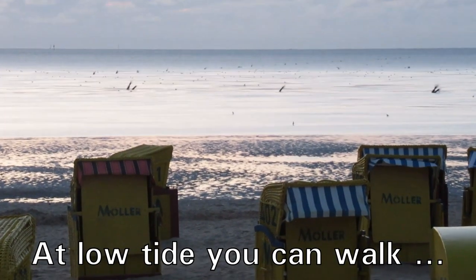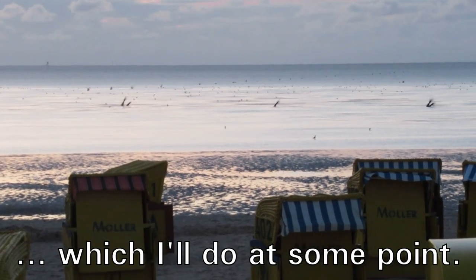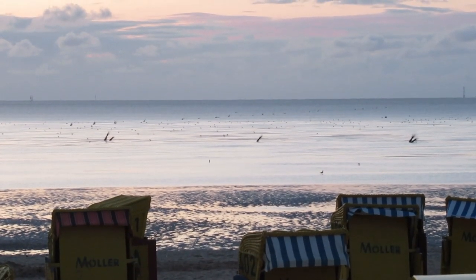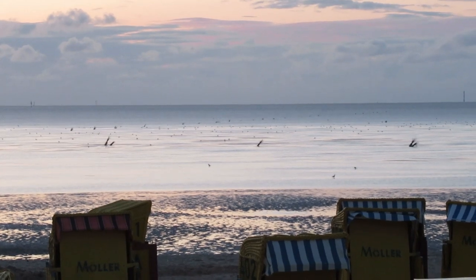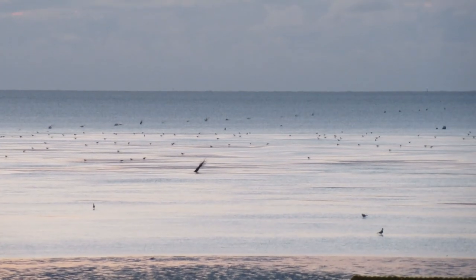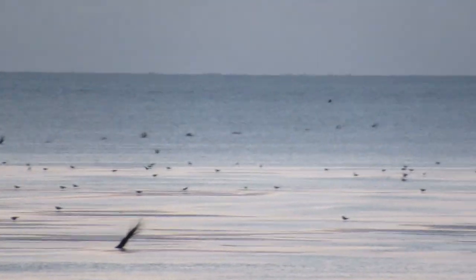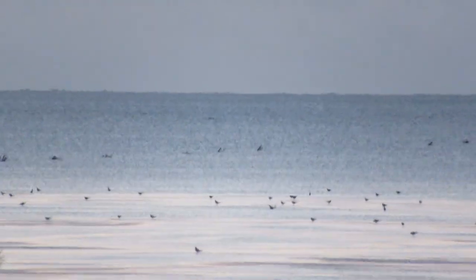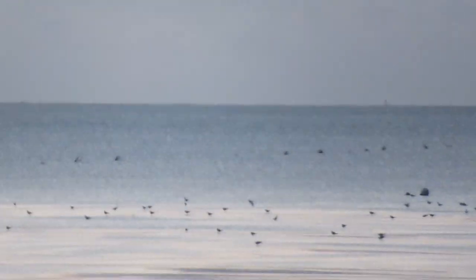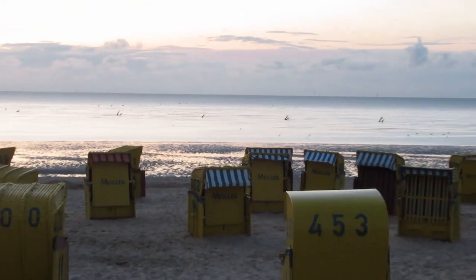So you probably can't really see it. It's night, low tide, about 10 o'clock or so p.m. And you can really walk out there. I can capture it. You can walk out there to the North Sea for kilometers, really kilometers. It's really astounding. It's called the Wadden Sea.